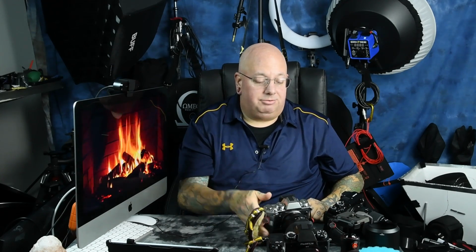I haven't talked about it recently because I've been talking about everything else, obviously, but given the current price point on the XH1, it is undeniably the best current value in mirrorless cameras.